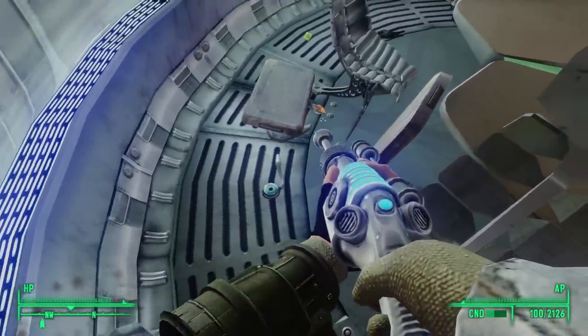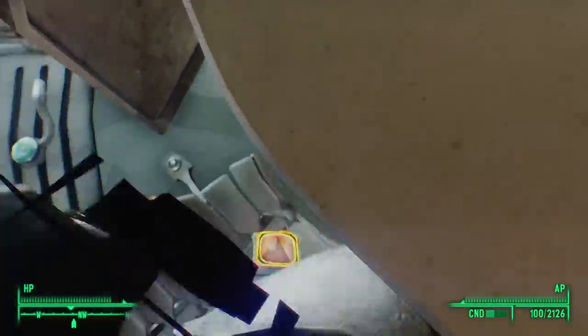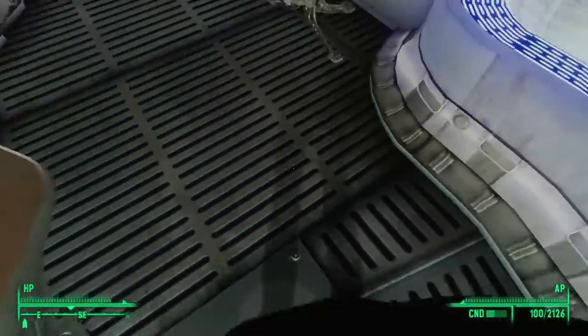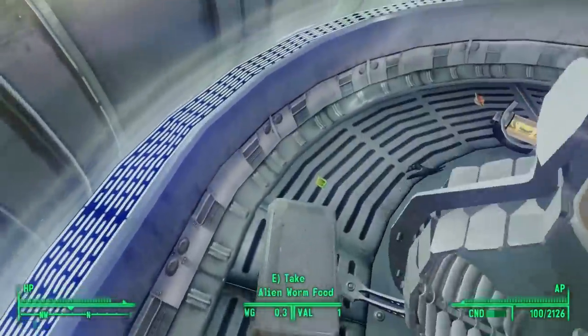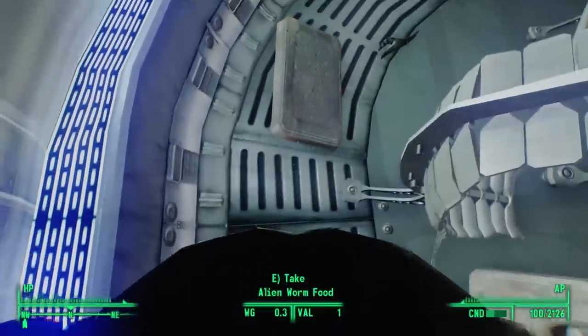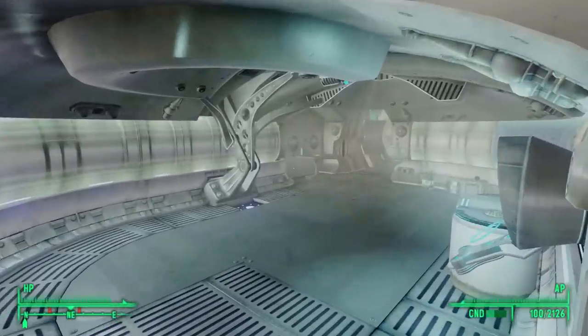We can access a terminal to the northwest to remotely overload turret circuitry. That gets rid of a ceiling-mounted turret in the next room. Heading inside, we find some alien biogel and crystals scattered all over the ground. Detonating that turret made it harder for us to loot it all. When done, we can head back out to the main room and continue north through a door.